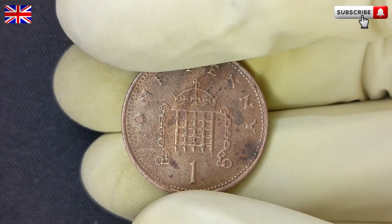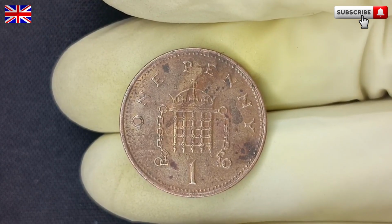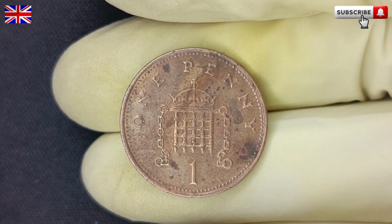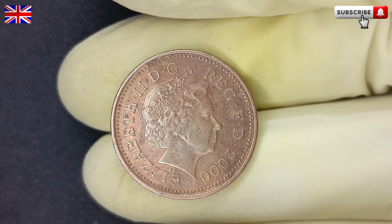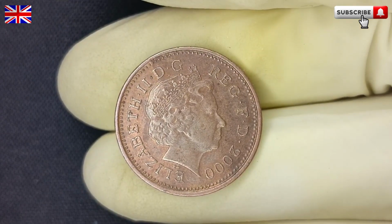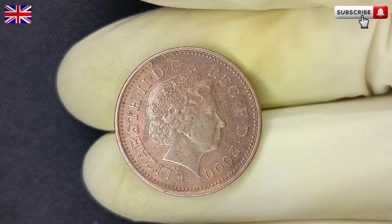This reverse was the work of Christopher Ironside, a designer and artist who helped shape British coinage in the decimal age. Around the edge, the simple yet classic inscription reads, 1 penny, while below, the year of minting, 2000. It's clean, strong, and unmistakably British.